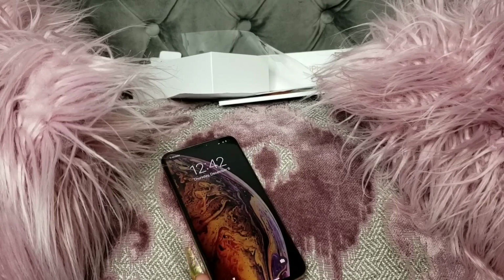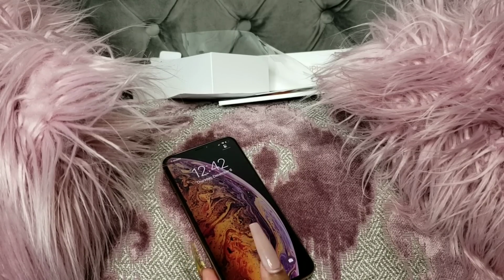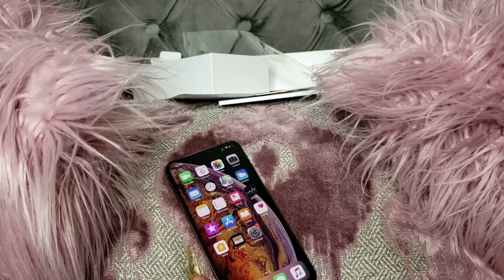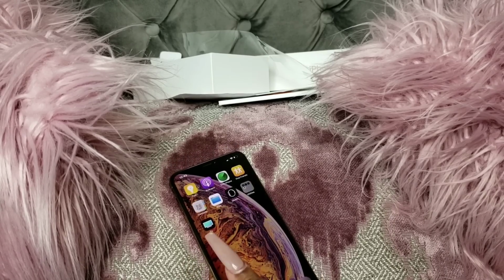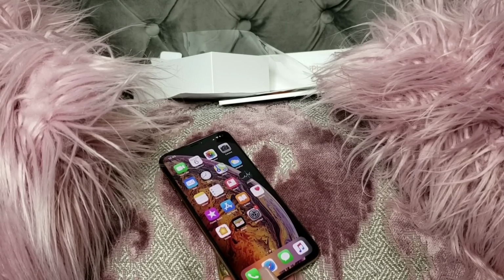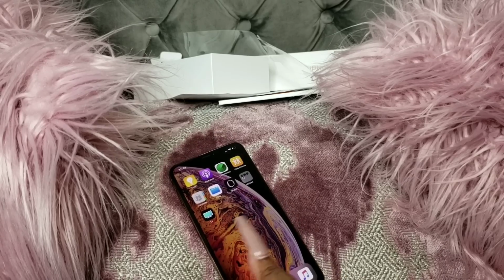I do love the color of this phone. You guys know originally I had the silver and I didn't want to get the gold because I did have the 7 Plus and the 8 Plus in gold, but the silver just did not do me any justice. So I'm so excited to set this phone up and stuff like that. I hope this phone is the end to all the misery I had with the damn silver one.